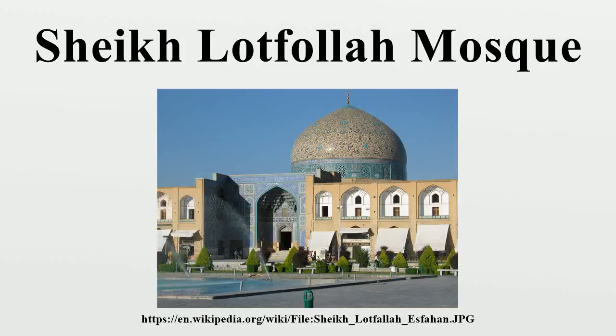Sheikh Lotfollah Mosque is one of the architectural masterpieces of Safavid Iranian architecture, standing on the eastern side of Naghsh-i Jahan Square, Isfahan, Iran. Construction of the mosque started in 1603 and was finished in 1619. It was built by the chief architect Sheikh Bahai, during the reign of Shah Abbas I of the Safavid dynasty.